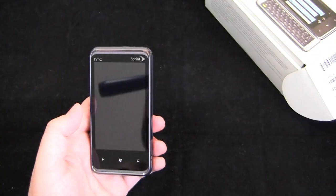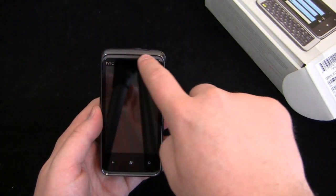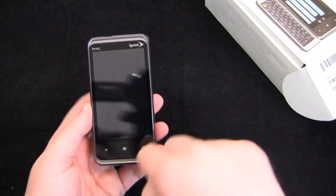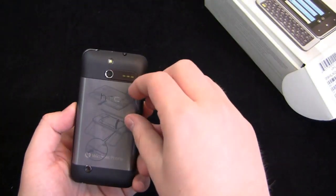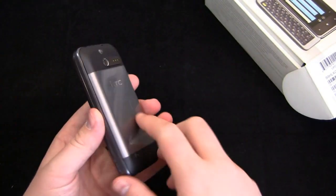But this typical form, or this typical design that you're used to from the HD7, is available on this device, and you can see back here, 5 megapixel camera with a flash, and then of course the battery door, which does give you instructions how to remove.